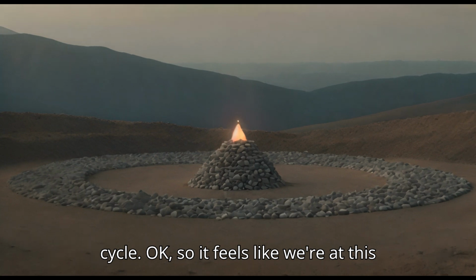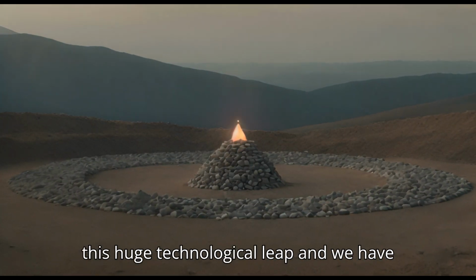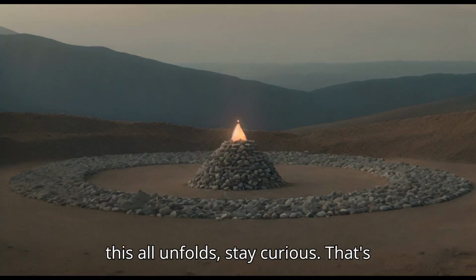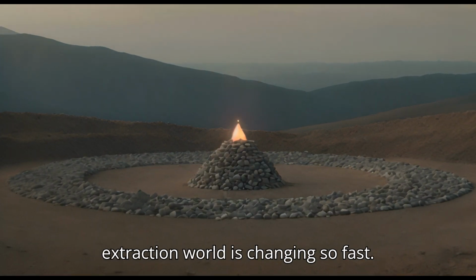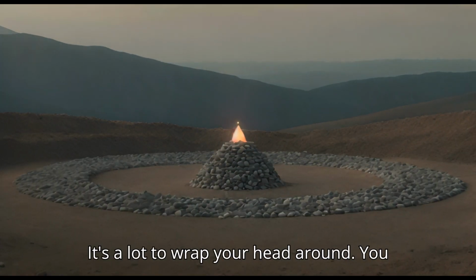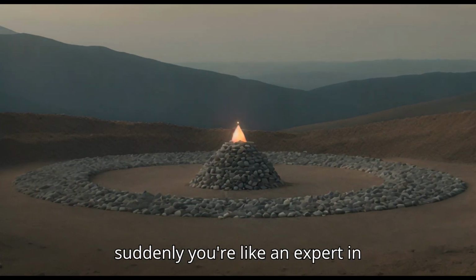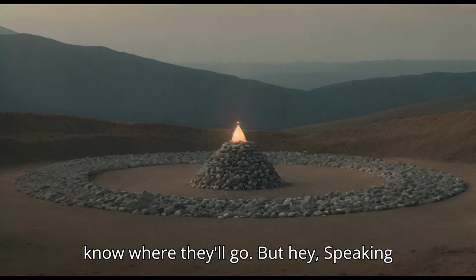Okay, so it feels like we're at this crucial point, like we're about to take this huge technological leap, and we have to make sure we stick the landing. What should people be paying attention to as this all unfolds? Stay curious. That's the biggest thing. This whole lithium extraction world is changing so fast. It's a lot to wrap your head around. You think you're just diving into lithium, and suddenly you're like an expert in geopolitics. See? That's what I love about these deep dives. You just never know where they'll go.